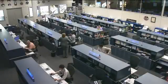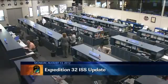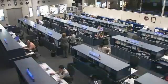This is Mission Control, Houston. A lot of science work on board the International Space Station on the agenda to start this new week, but also a lot of work being done for preparation for a big activity that's coming up next week.